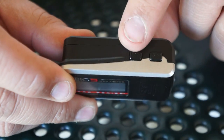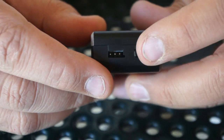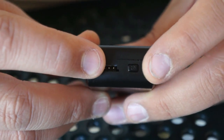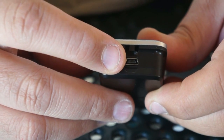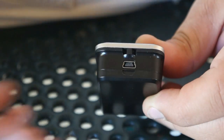As for the unit itself, I want to point a few features out of this little guy. So on the top here we have a mode button and an enter button. And on the side we have an on-off button and RC power. This is pretty handy. You can tie it into your receiver for power, 5 volts. And of course on the back side here we've got the USB for the computer and a small little hole to run a thread through so you can tie this to your aircraft so it doesn't fall off.